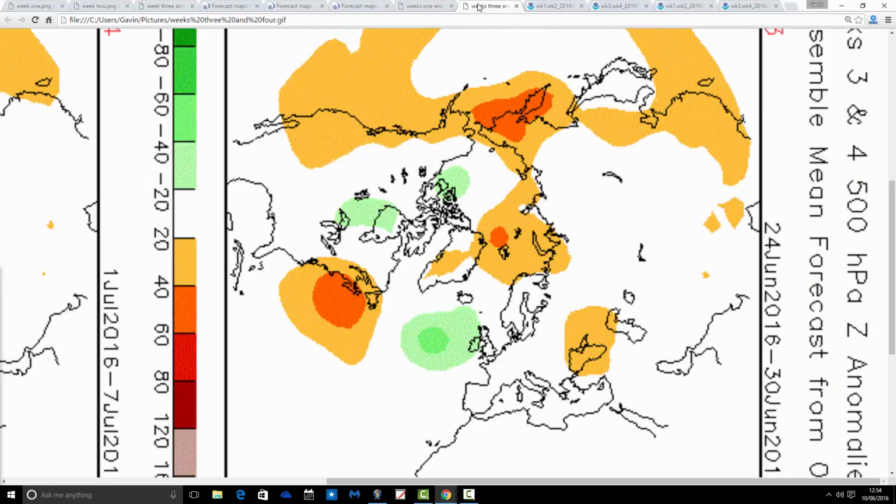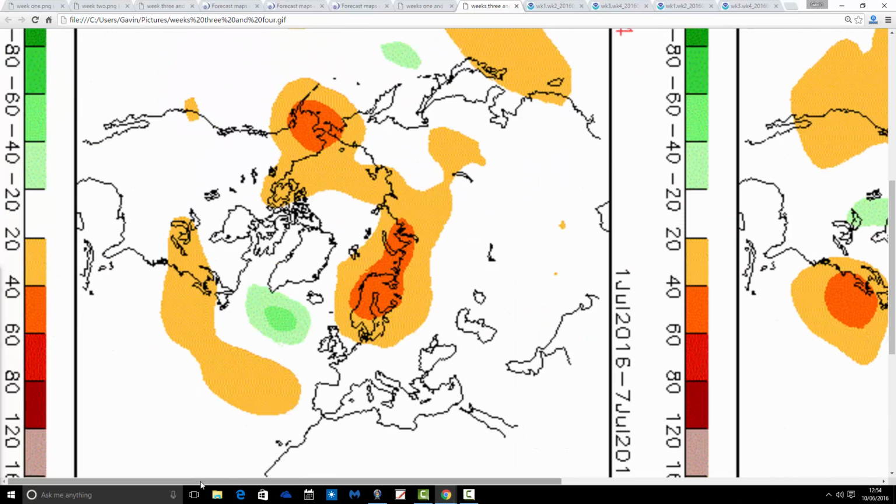Week 3, from the 24th through to the 30th of June. This looks quite unsettled actually. Trough of low pressure out to the west. So this is in disagreement now with the JMA. The jet stream coming through the country like that. So this implies quite an unsettled second half to June, actually, taking it all together. It does probably come out with quite an unsettled June, really, and especially in the second half.